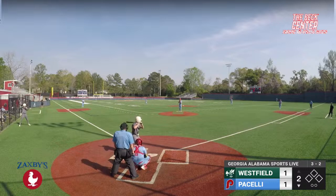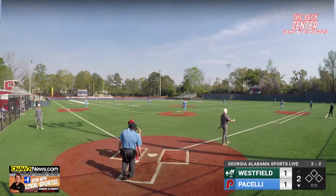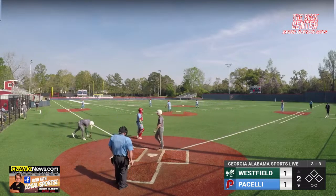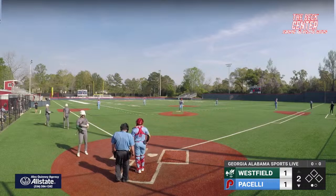Carino shakes off the sign, likes the next one. Winds, and here's the 3-2 pitch. Catches the corner, strike 3. Hiley thought it was a little bit outside. Plate umpire John Williams begged to differ. So strike 3 and 1 out here in the top of the third inning. And that brings up the top of the order.